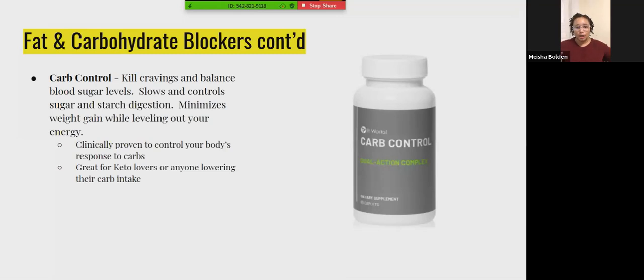You know where you're going, and you know that you're going to have a huge consumption of carbs, a huge consumption of food. You probably typically have one slice of cake at the wedding. Well, guess what? With carb control, maybe you want to have 3 slices of cake. Okay, I'm just being real with you. But if you already know this is what's coming up, carb control is something you take beforehand, and it prepares your body for everything that you're going to be taking on.